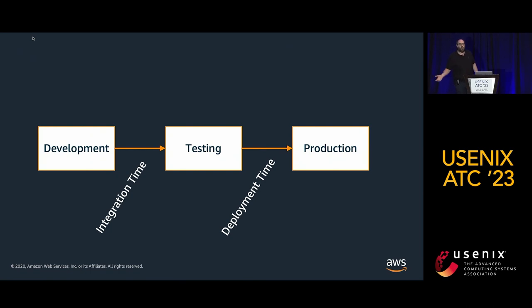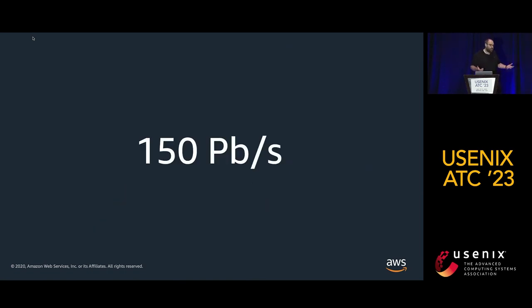We want to bring that earlier in our pipeline to integration time so we can run our tests. You know, very common enterprise pattern. And then the third reason we did this work is if we just take the package size increase and multiply it by the number of cold starts we do, we would need 150 petabits a second of bandwidth to move all that data around. I don't know about you all, but I don't have 150 petabits a second of spare network capacity lying around.